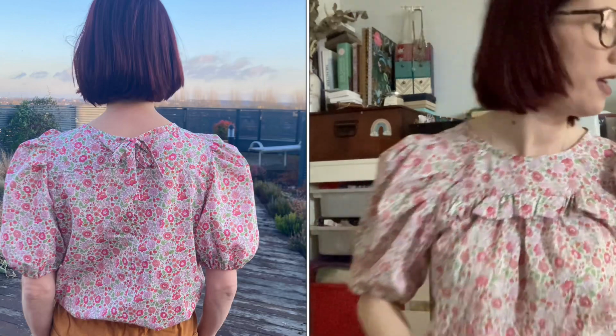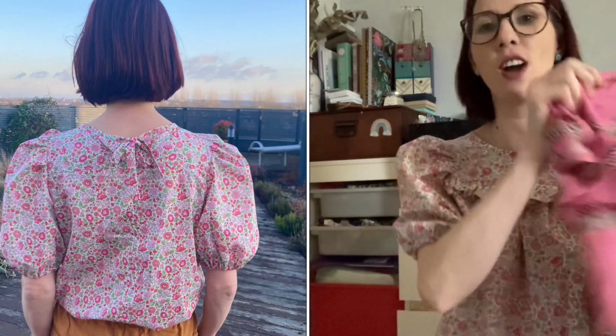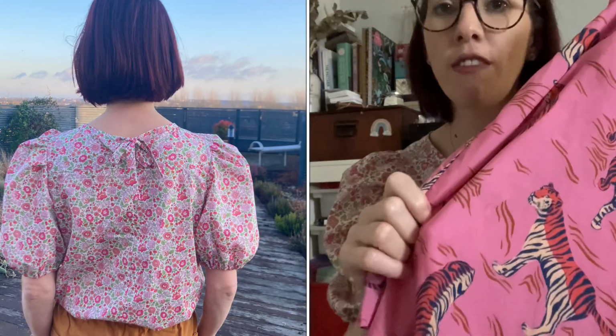So I will put pictures in of me wearing both of these tops so you can see what they look like on me. But this one is using a Tana Lawn from Liberty Fabrics, and I just think it's such a beautiful print. It's so pretty. And then this one, I just really love it because of the tiger print that's all over it. I think it's a really fun fabric.